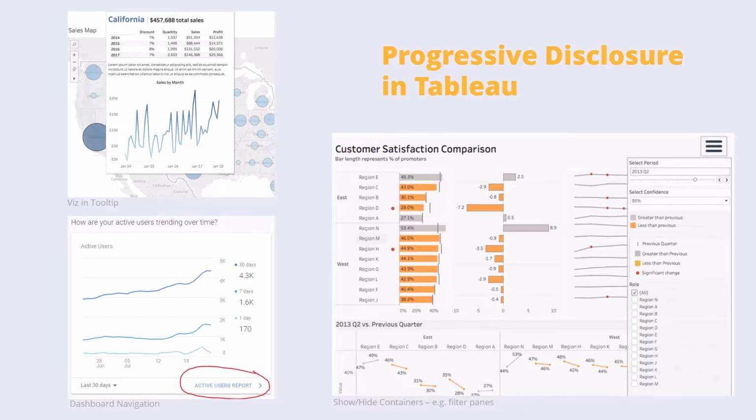So I use this all the time. All you have to do is click a button and you've got a whole bunch more information about active users. But if all you need to know is the number in the last 1, 7, and 30 days, over time, then that chart can give it to you. Another example is using show hide containers to house things like filters and parameters. Lots of people know about this one. It's just another example of progressive disclosure. Most filters and parameters don't get changed all that frequently and can be hidden until needed. So this actually, I think, might be one of the main reasons why Tableau released the show hide container feature in the first place.